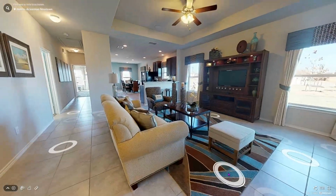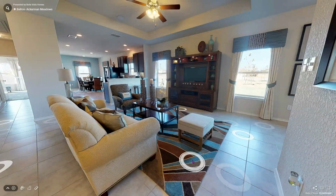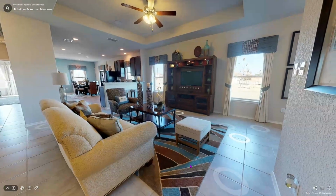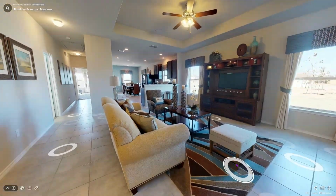It's 1 story, which is nice if you have any disability, anything, you don't want to go up and down stairs anymore. Like me being prime military, my knees aren't what they used to be. So I'd like to have 1 story, save on the knees and the back. Then I can keep everything simple. It's a nice open floor plan. You can cook and talk, have the kids playing. Everyone still has their private space. And then you have this brand new, beautiful home.